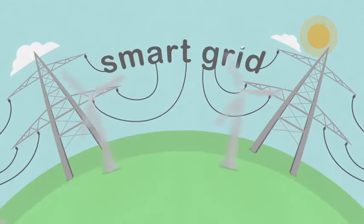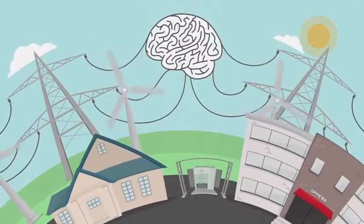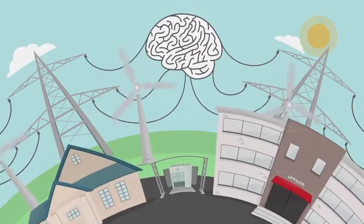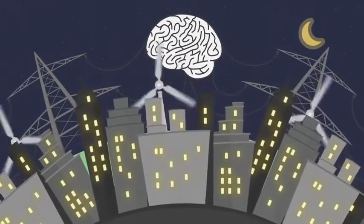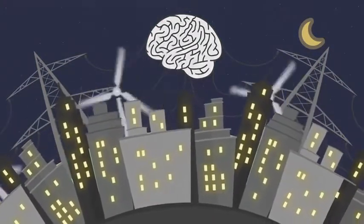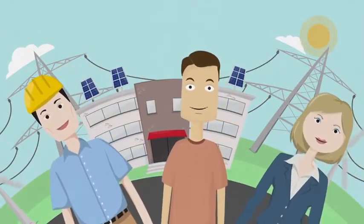What exactly does that mean? Basically, it's a grid with a brain. It's smart enough to allow utilities and consumers to communicate in real time and fast enough to avoid outages, ultimately keeping the grid safer, more balanced, and greener. The smart grid will help everyone. It's built around energy consumers after all.